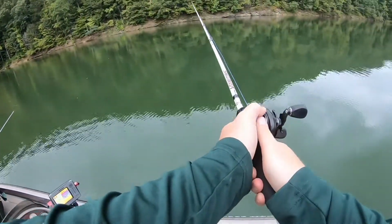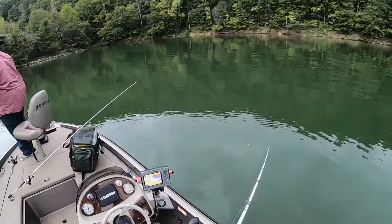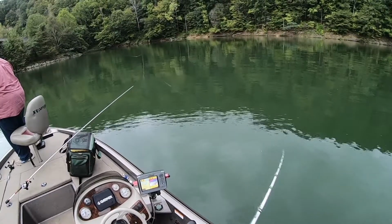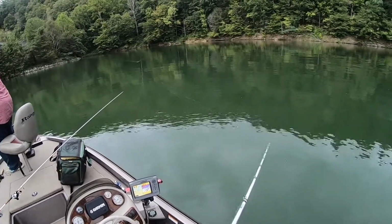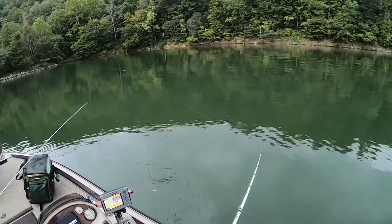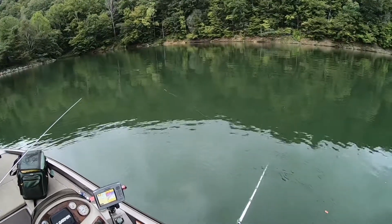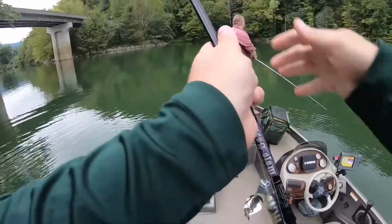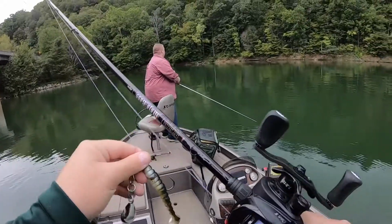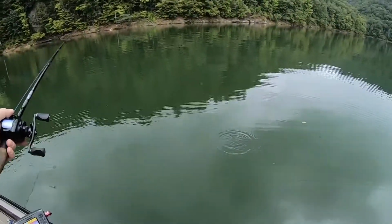Big, huge thing of shad just jumped over here. We got huge schools of shad right now coming up. The last time I was here was the first time I've ever seen bait balls like that. Since we got these big bait balls, I'm gonna throw this new underspin, just see what its action looks like here.